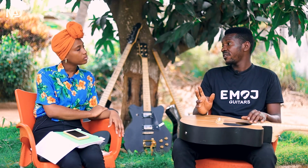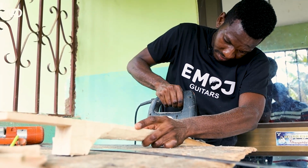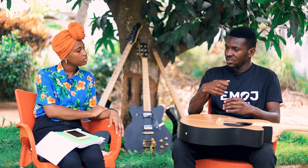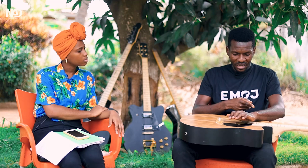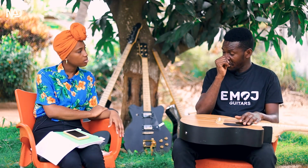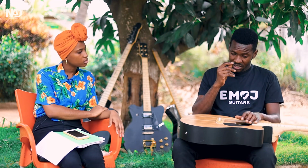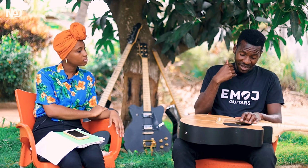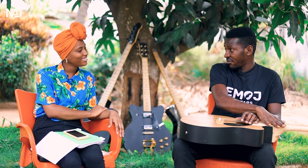I quite remember the very first day I wanted to do the fretboard. As I was cutting with the saw, the saw skipped on the wood, I don't know what happened, and it got to my hand here. As you can see, there's a scar here. That was when I was very young, but it's still showing. So anytime I see this, I remember the very first time I was doing the fretboard.